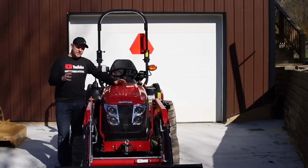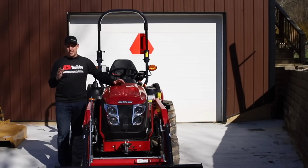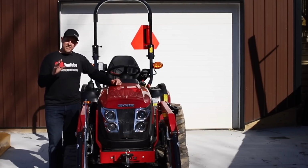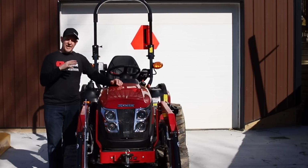So these particular tractors have a 3-year bumper-to-bumper warranty as well as a 6-year powertrain warranty. So both of those are very impressive. One of the questions that we've seen, we even asked when we were down there, what's the maintenance schedule on this tractor? First maintenance at 50 hours for oil change and filters, and then every 250 hours after that. And the transmission fluid to be changed at 750 hours. We'll be featuring that as we hit that 50-hour mark and thereafter.